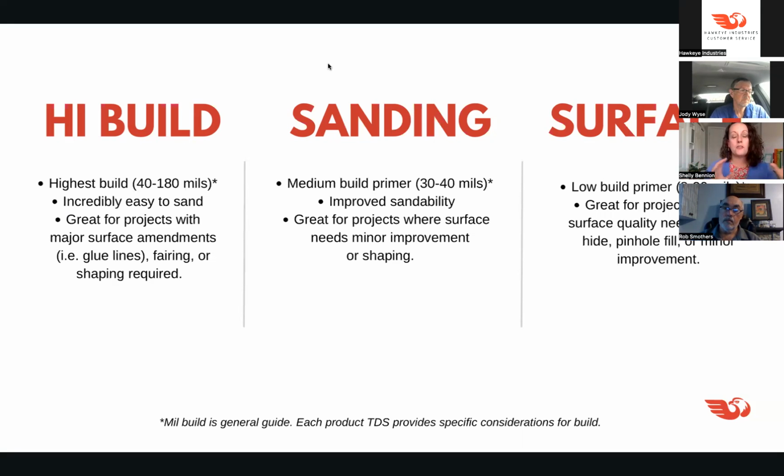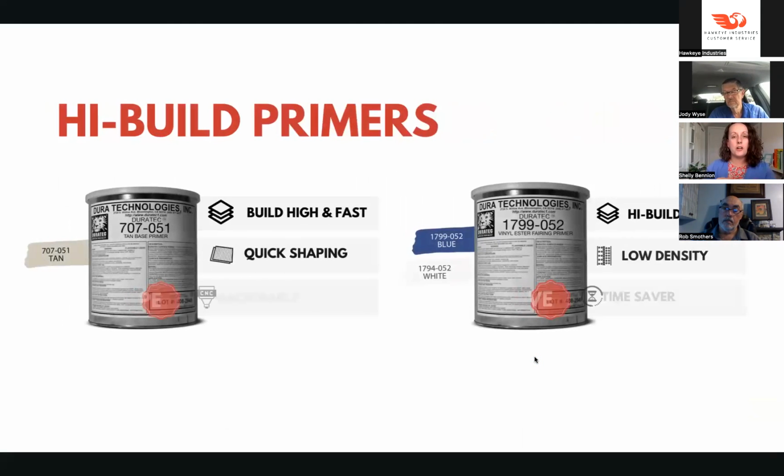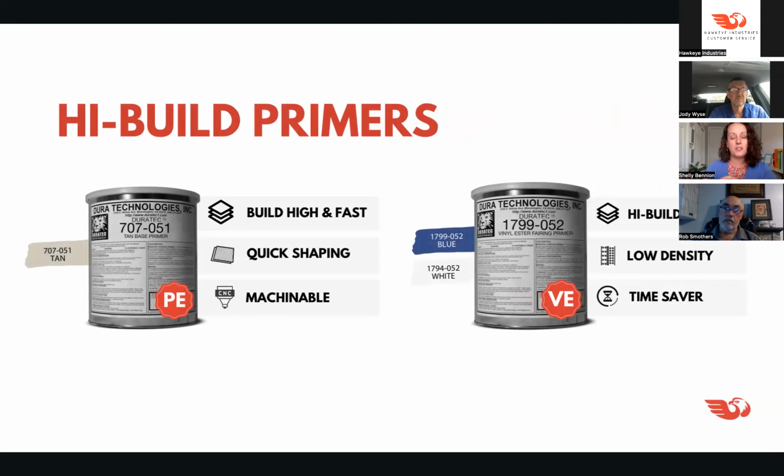So those are some of the breakdown characteristics as to how we group or lump our primers themselves. So we're going to talk about each of our different types, kind of breaking those down even more and sharing with you specific product numbers.